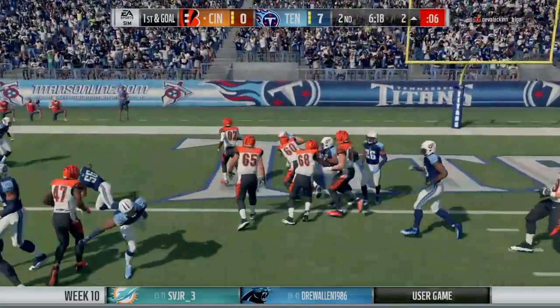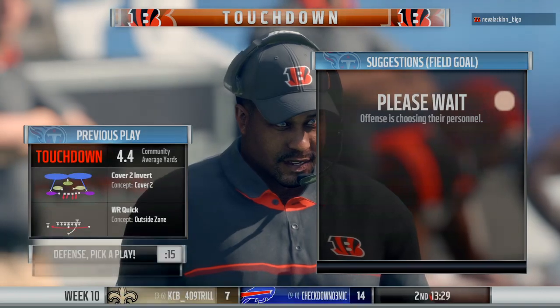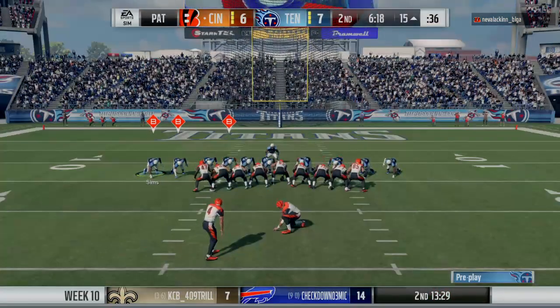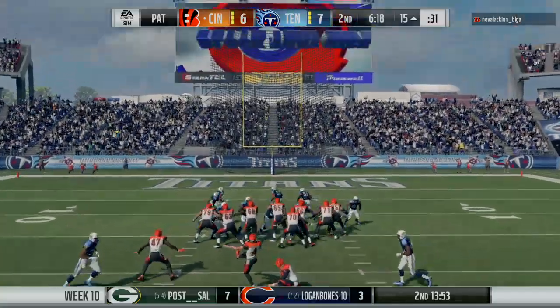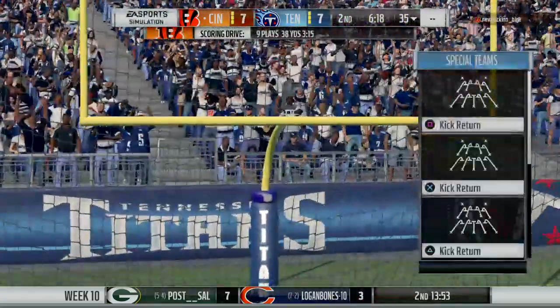Oh, how about this call down near the goal line? And he is in. Touchdown, Bengals. Amari Cooper, his 2nd touchdown on the season. And the Bengals are an extra point away from tying up this football game. It's good, and we're all tied at 7 apiece.